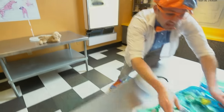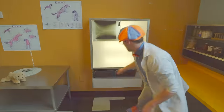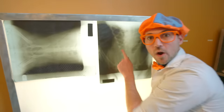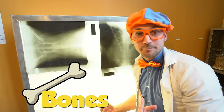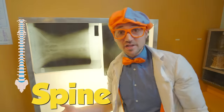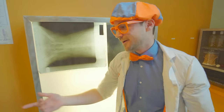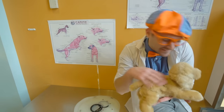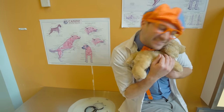Okay. Now the last thing we have to do before we put on this neck thing for him, we have to check his x-rays. Wow, look, do you see that white area? Those are his bones. There's his spine right there. Looks like all of his bones are good. So let's go back to Roger. Let's give him a little pet. Give him a comfort.